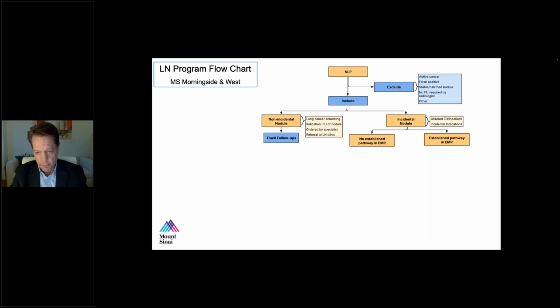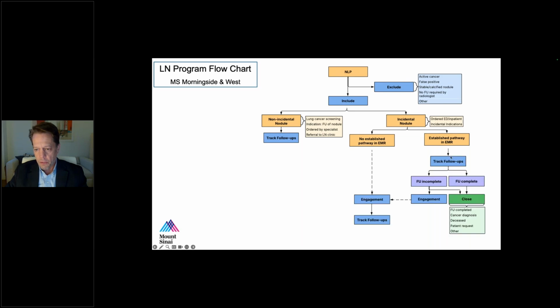When there's an incidental lung nodule, and those usually come from the emergency department, inpatient services, or other indications that are not for lung nodules, like coronary calcium or shoulder CT, the navigators do a deeper dive into the EMR, and they determine whether there is an evaluation pathway, a diagnostic pathway, established in the EMR for that patient. Is there a follow-up visit ordered, or a referral to a nodule clinic, or to a pulmonary clinic, or an oncology clinic? Or is there any indication that that patient is in the system? Then the patients are considered to be in the system, have a diagnostic pathway, and they're just registered and tracked.